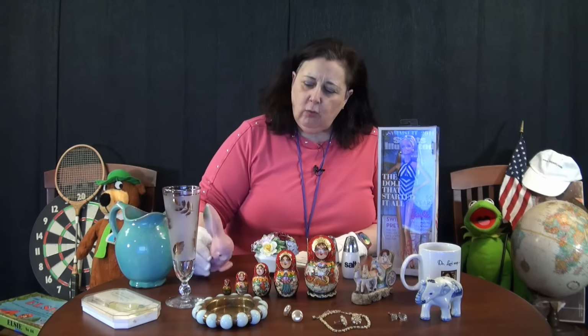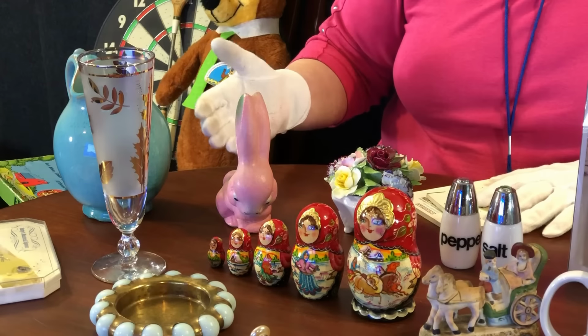Then we've got this little rabbit. This little guy is a little rabbit, and he's made of chalkware. If you've never heard of chalkware, chalkware is an inexpensive ceramic type. And chalkware was given away oftentimes at things like carnivals and fairs. Chalkware is oftentimes figural, and chalkware, just like this particular piece, is relatively cute.